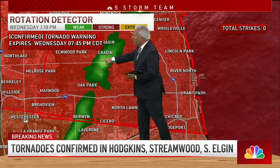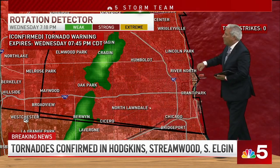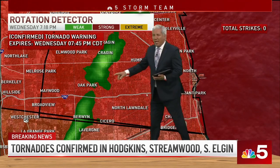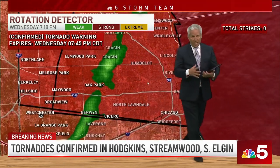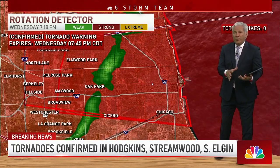So you can see the rotation right here near the Belmont-Cragin neighborhood, moving toward Humboldt and Lincoln Park there. We've seen quite a bit of rotation with this, as well as south near Berwyn. So again, it's broad-based, but we have seen quite a few tornadoes spin up along the path of this, at least the ones that have been confirmed.